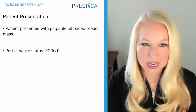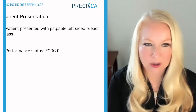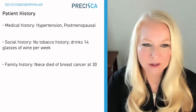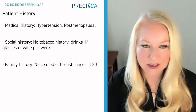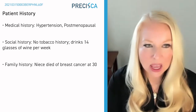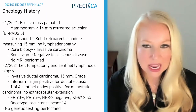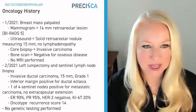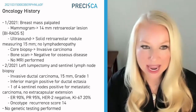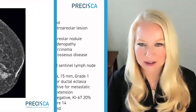So this patient presented with a palpable left-sided breast mass. She has an excellent performance status, just a little bit of hypertension. She's postmenopausal, drinks wine daily, and in her family history she has one niece who succumbed to breast cancer at the age of 30. In January of 2021, she presented with this palpable breast mass. We're going to have some imaging here in just a second, but the biopsy demonstrated invasive carcinoma. She did not have a breast MRI. And we might just have Dr. Jochelson show us the imaging here.